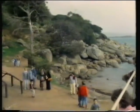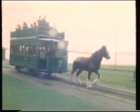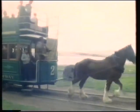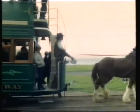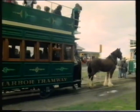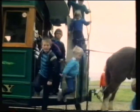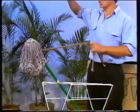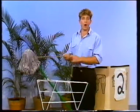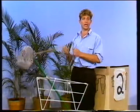They're at Victor Harbor. Lots of people waiting on the other side to catch the tram back. Nearly there. And stop. All right, everybody off. Everybody hurry in when the driver makes a ding, ding, ding, ding.